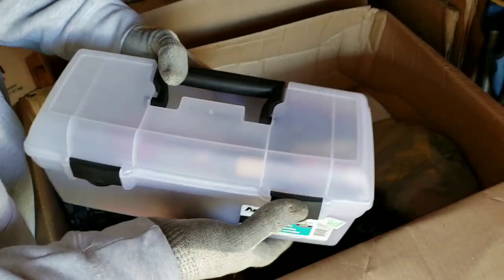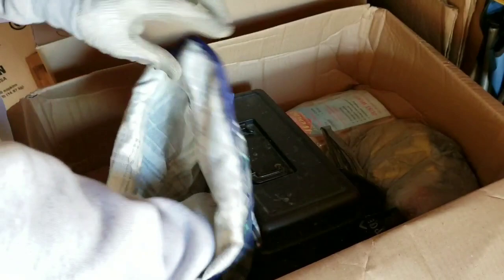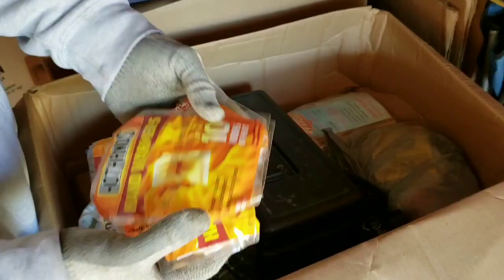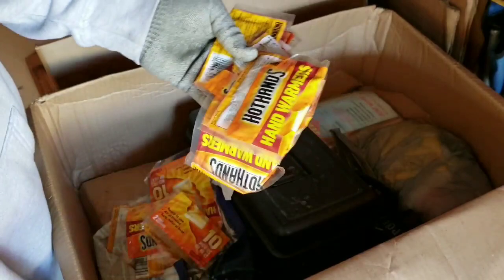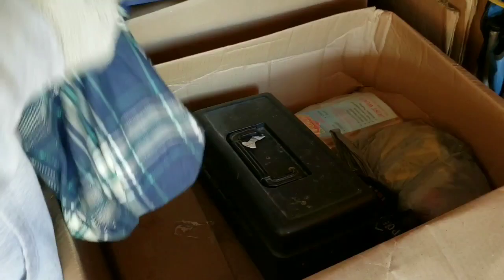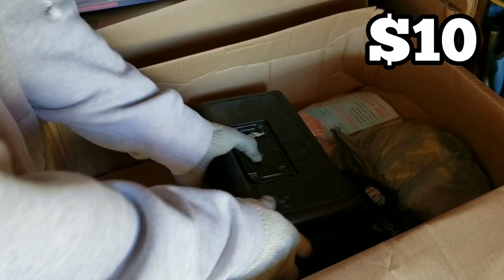We've got... Oh, nice. Nice, nice, nice. Oh, something to keep me warm at night. Look at that. I'm gonna break these open and put them all over my bed. It'll be like cuddling. Look at that. That I don't need, but hot hands are always welcome. All right. We'll set that aside. You know what? Let's put a price of, we'll say $10 on that with as many that are in there. Although I think I might keep them.